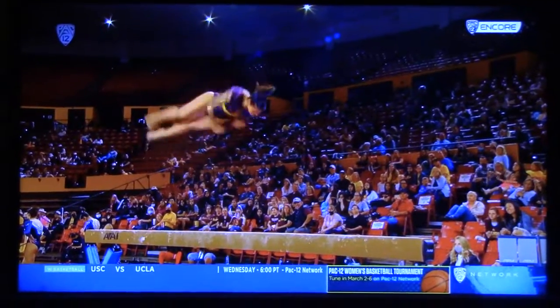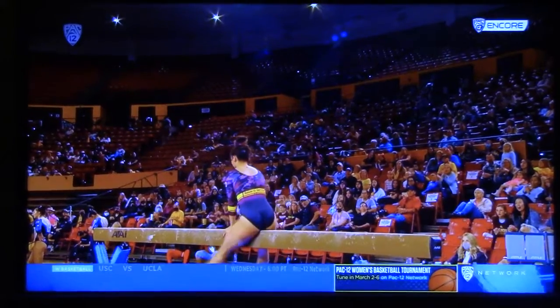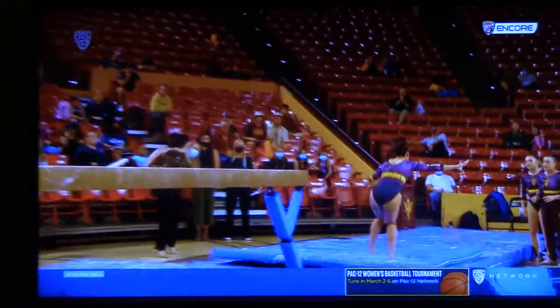The crowd always loves this element. Full twisting swing down. Little bit crooked. Did a nice job of covering that up. And then dismounted with the 1.5 twist. Looked like she was going for the stick, but had to take a step to the right.